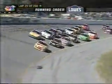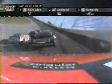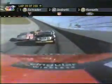Robbie Gordon in that orange and black 31 up in the mix. Oh, he somehow got between the 12 car of Ryan Newman and the 7 of Casey Atwood. There was a room for that car. Yeah, that was close, but the 25 was right on Robbie's tail and probably gave him a pretty good run so he could make that move. Others in that group, the 7 of Casey Atwood, Bobby Labonte is up there, Dale Jarrett and Jeff Gordon are in the group also.